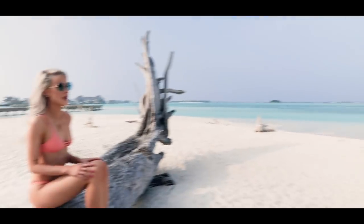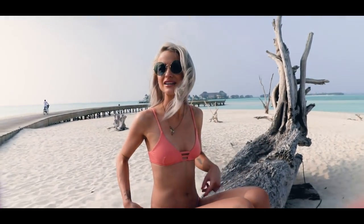We literally got here and just started shooting straight away, didn't we? Yeah, straight away. Get all the pictures. It's just the most incredible, idyllic place I've ever seen.